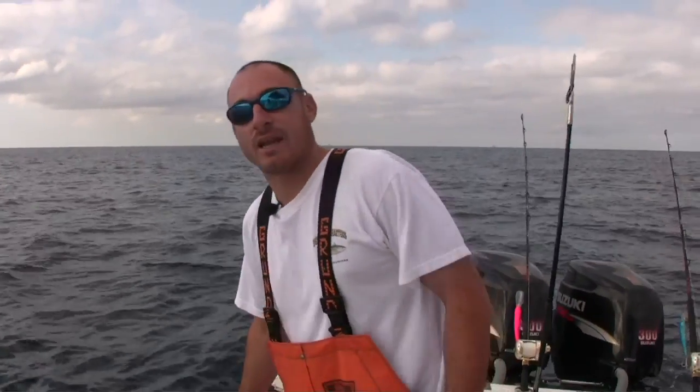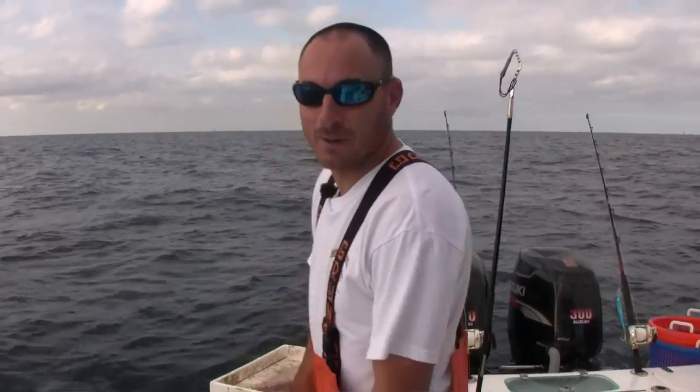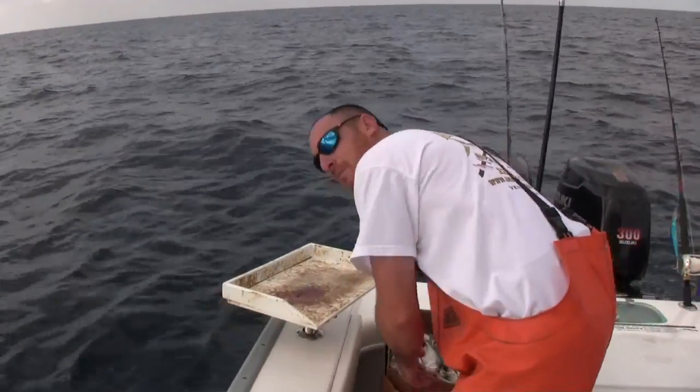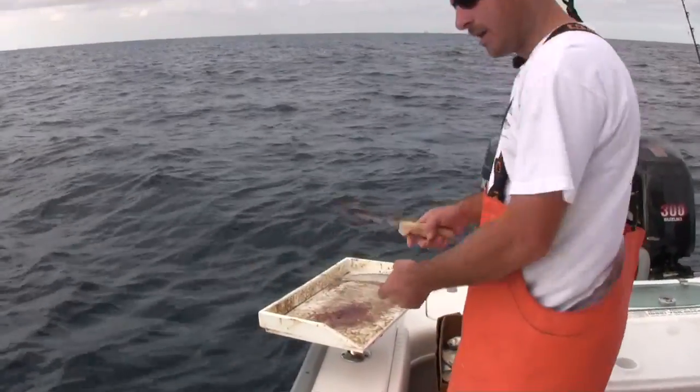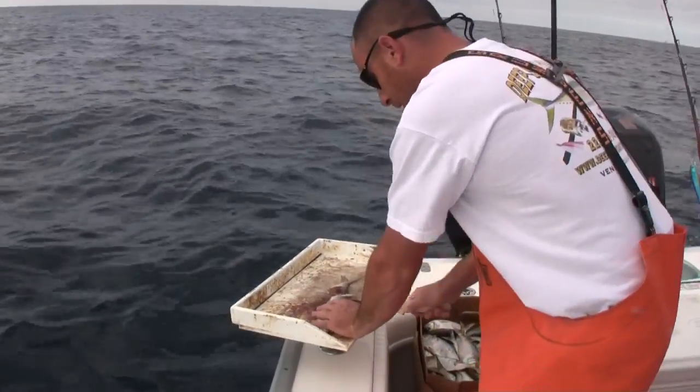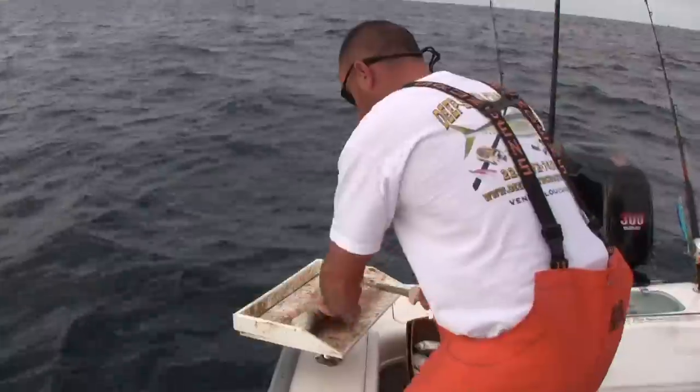So we're gonna see if they've got anything that's shown up already. It's kind of early in the season, but hopefully we can get something going. That would be a good little surprise up early in the year like this. We use a lot of pogey this time of year. We catch bonita, and we just cut them into chunks and use it to get a chum slick going. And as we catch bonita, we'll use red meat as well.